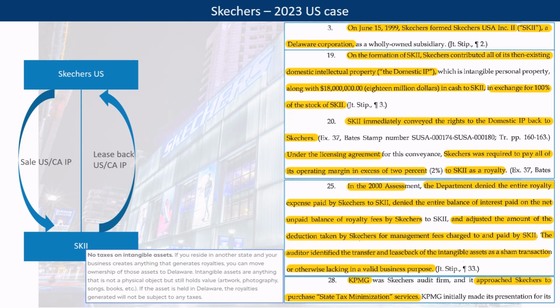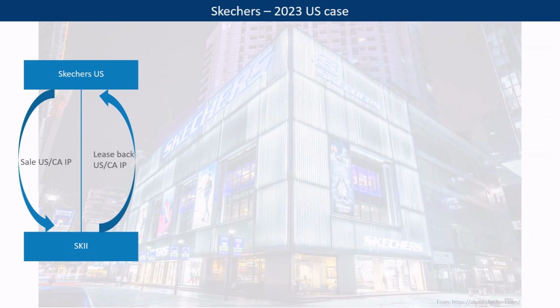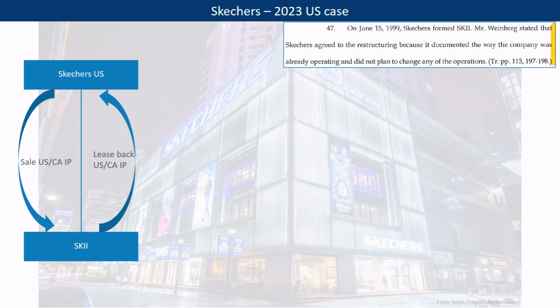But that was the basic idea of the tax saving, right? And then there are some interesting facts that further come up about this case. On 15 June 1999, Skechers forms the SK2. We know that already. Mr. Weinberg, which I believe was the CEO, stated that Skechers agreed to the restructuring because it was documented the way the company was already operating, and it did not plan to change any of the operations.